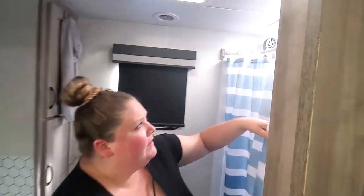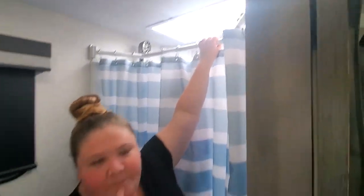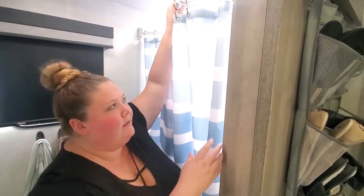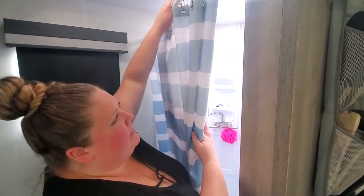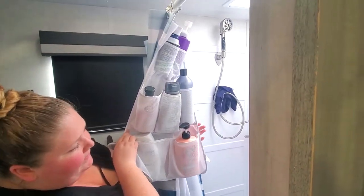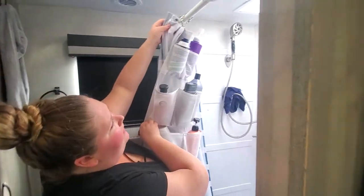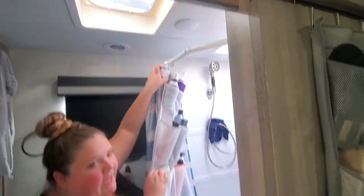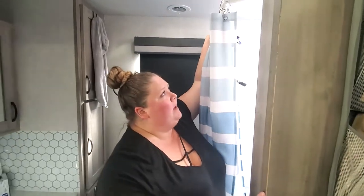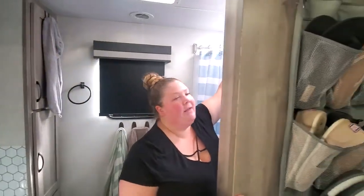Yes. And actually, we can show them this. Since we lost the rack that we had hung up on the shower, we had a holder hanging from the glass. But I got this on Amazon. And it hooks on up here to the little hooks. And it holds like a ton of stuff. So that's what we use. Yeah, works great. Yeah, we love it.